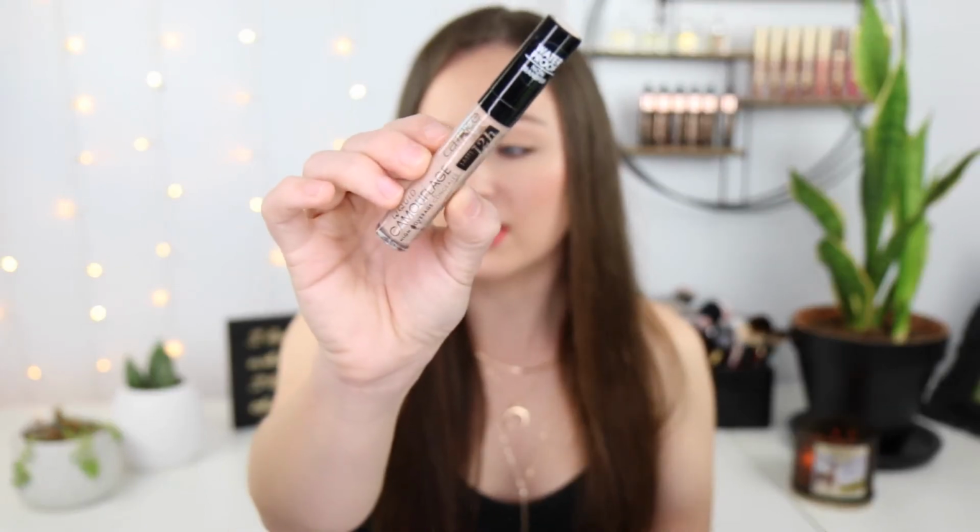I feel like this should be no surprise either. So I have a concealer. This is the Catrice Liquid Camouflage Concealer in the shade Porcelain. Mine, like I said, looks like there's some in there, but it's all dried and crusty around the outer part of it, but it is completely empty. I love this concealer, hands down. It's probably my favorite concealer of all times.